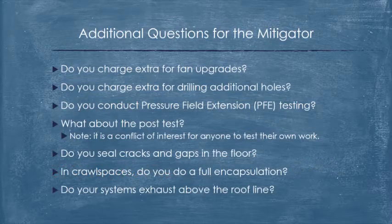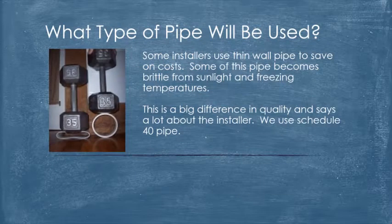Additional questions for the mitigator are, do you charge extra for fan upgrades? What about drilling additional holes? Do you conduct pressure field extension testing? What about the post-test? Do you seal cracks and gaps in the floor? In crawl spaces, do you do a full encapsulation? Does your system exhaust go above the roof line? What type of pipe will be used?